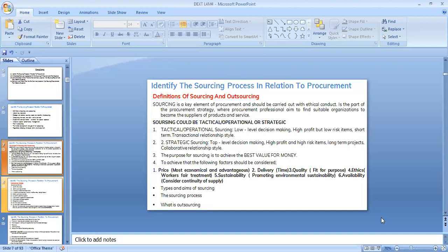And for us to achieve the best value for money, there are certain things we must consider. What are we to consider? We have to look at the price. And then we go for the most economical and advantageous price. When something is most economical, it may not be the least price. It may not be the lowest bidder, but a fair price that will still give us certain advantages, will still keep us in business and help us achieve more. So that's the first thing we look at.